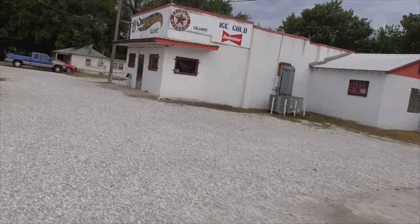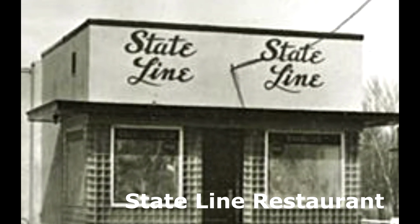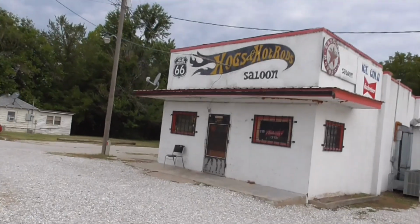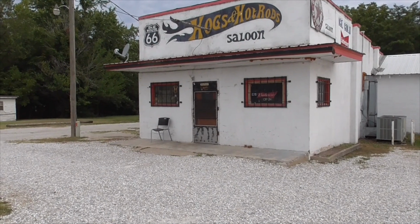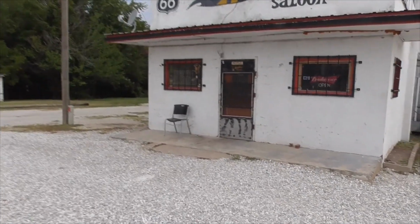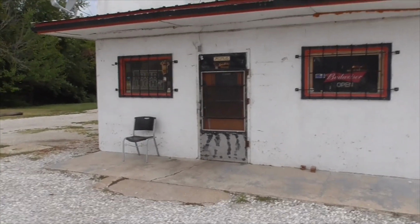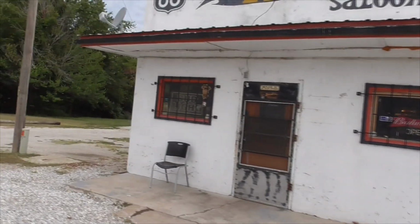Over here, it's called the State Line Restaurant. Right there. Serving Budweiser on tap. Today it's called Hogs and Hot Rods. This guy opened in the 1930s as a State Line restaurant, also called the State Line Bar and Grill. Sold gas and liquor. Got a concrete building, smooth stucco finish. Used to have really large windows. Now they're a little bit smaller.